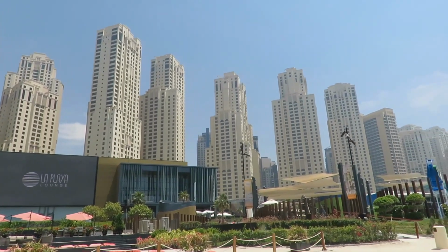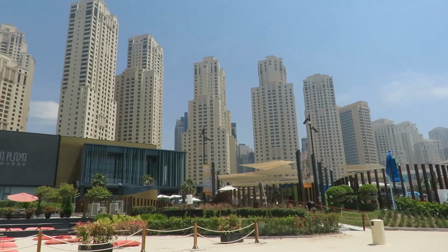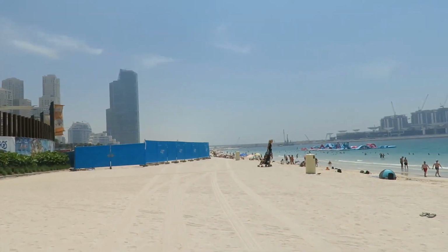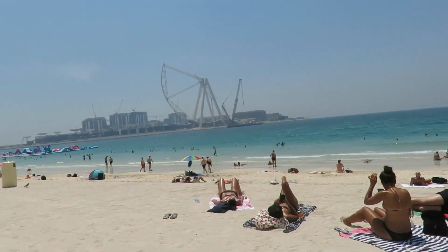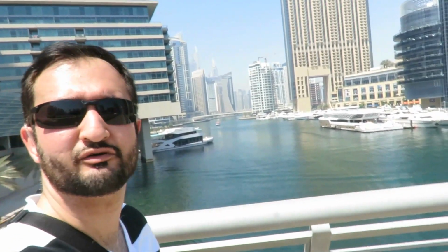Huge buildings in JBR. Man, check those out. That's the residential buildings and hotels over there. Basically, and you can see people are having a great time at the beach over here, and everybody is enjoying the summer now and just relaxing at the beach and having a great time with their families and friends. It's quite hot actually, but so guys, I'm going back to Marina Mall to have my lunch with my friend.